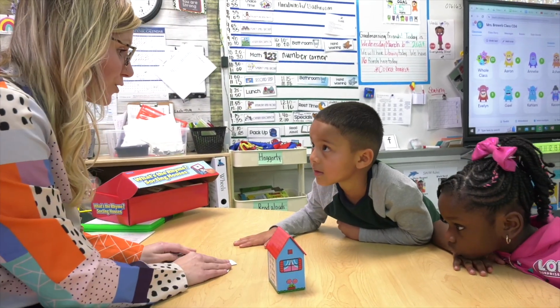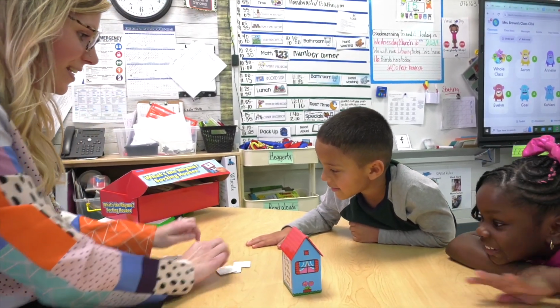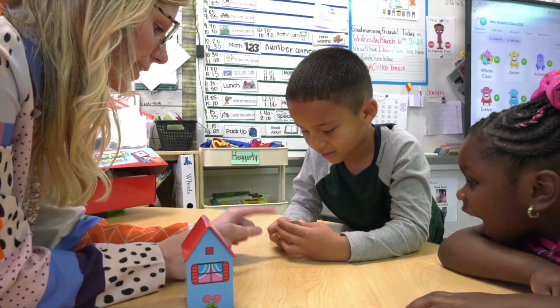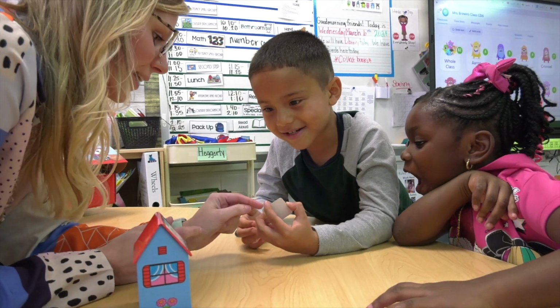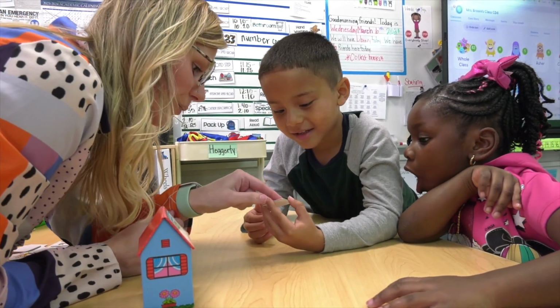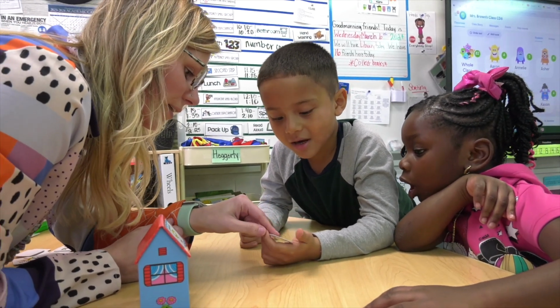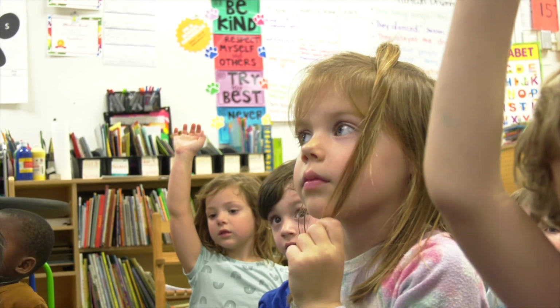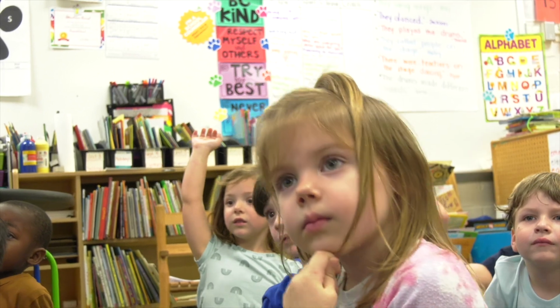Once we gather all of that data, we look at what our kids really need help with. Especially in my class, I noticed that rhyming was one of the things that we needed to focus on a little bit heavier. And so with the rhyming data, we look at pictures and we start with that picture ID portion as well.